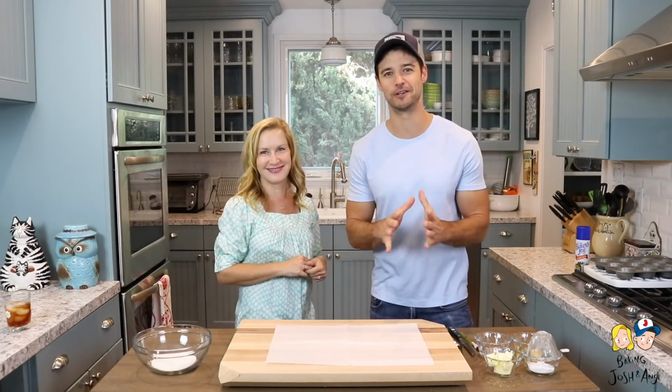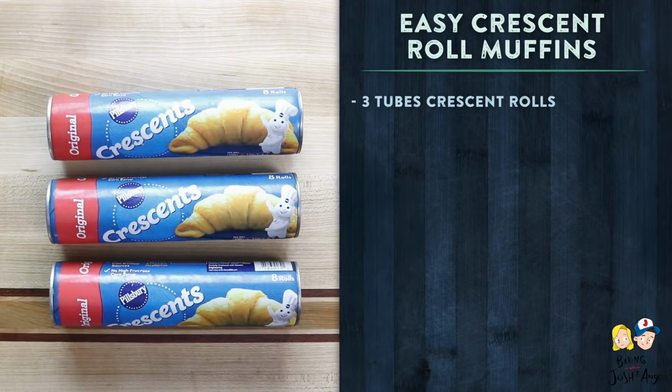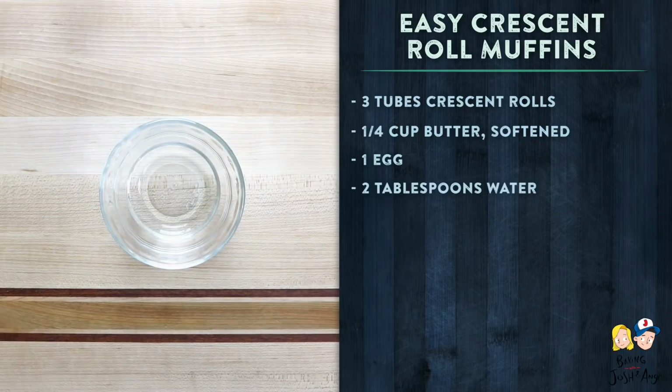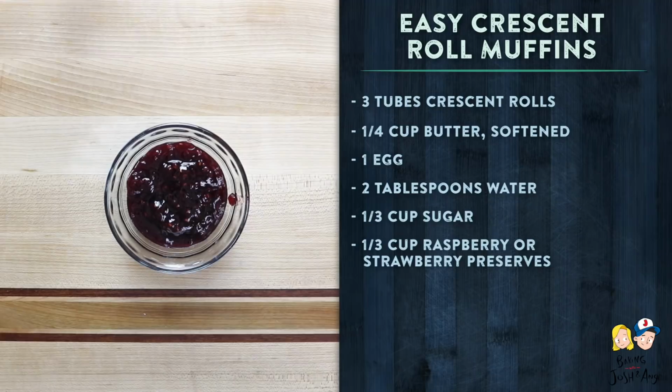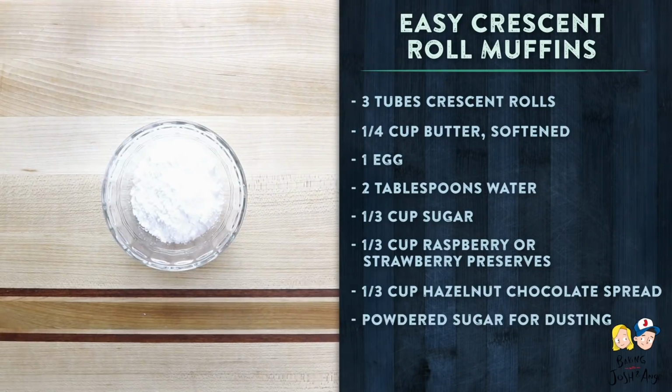Here's what you'll need to make the Crescent Roll Muffins. 3 tubes Crescent rolls, 1/4 cup butter softened, 1 egg, 2 tablespoons water, 1/3 cup sugar, 1/3 cup raspberry or strawberry preserves, 1/3 cup hazelnut chocolate spread, powdered sugar for dusting.